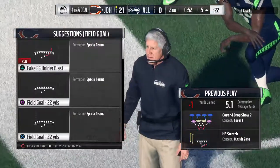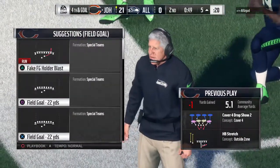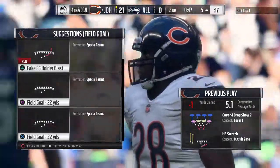So the myth has been shattered. Every cornerback in the league is not just a cover corner. Some of them will stick their nose in there and make plays.